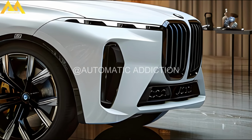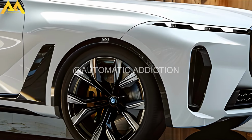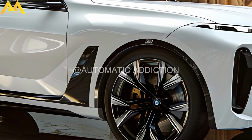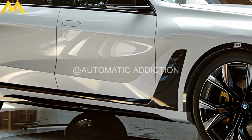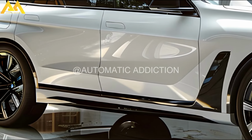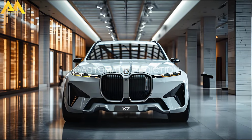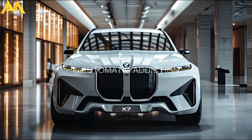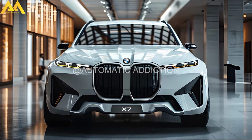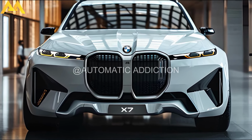Although pricing for the 2026 BMW X7 has not been officially released, the current range starts at $78,845 for the 6-cylinder xDrive 40i and goes up to $145,995 for the Alpina XB7. With the expected upgrades, the redesign will likely come with a slight price increase. Keep an eye out for the official release of the 2026 BMW X7, as it promises to be a luxurious, performance-oriented SUV.